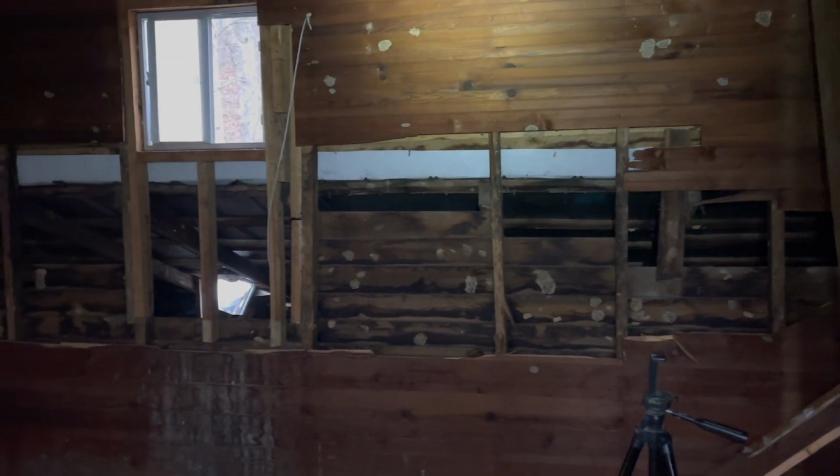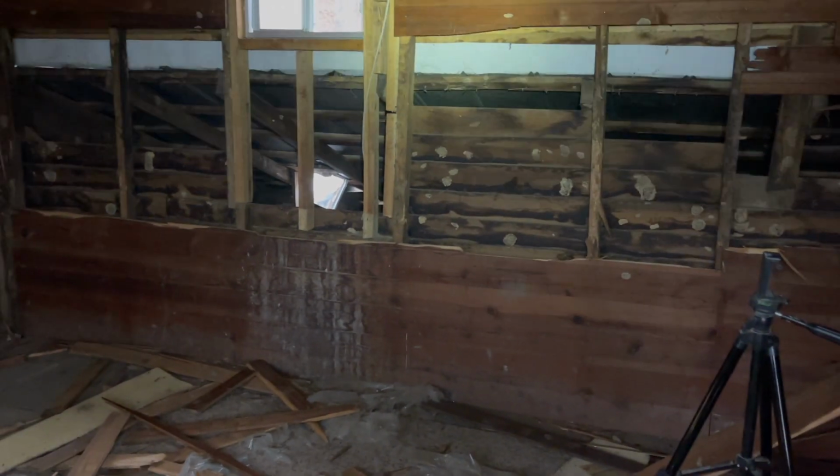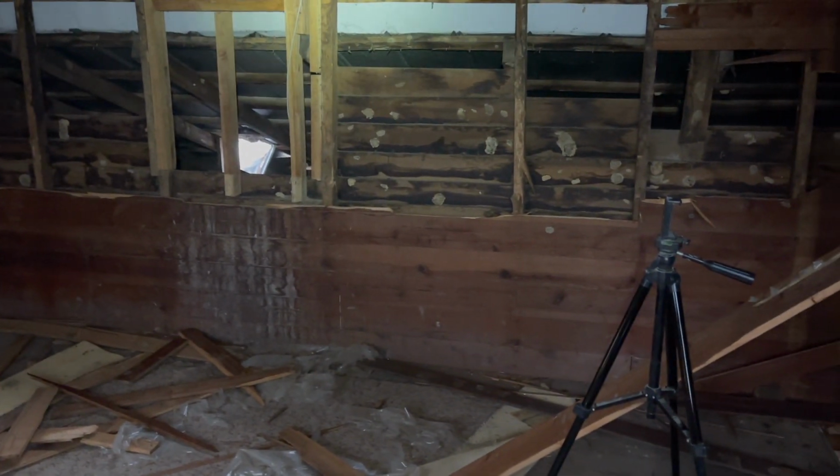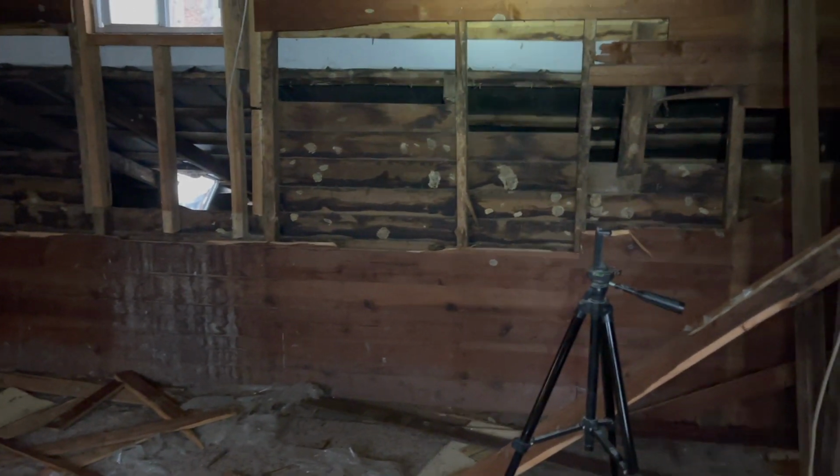This wall right here, we pretty much cannot get the wood off of. They've put it up with super large nails, and it's not even tongue and groove. It's like 6-inch tongue and groove. Well, it is tongue and groove, but it's the 6-inch boards. It's not like the board and batten look.